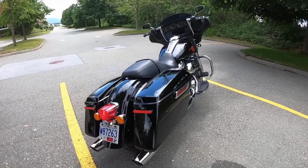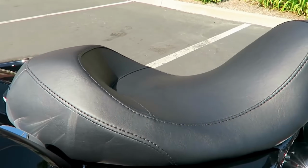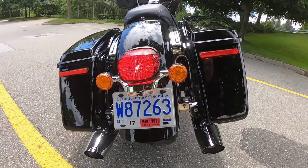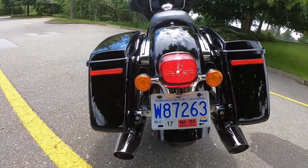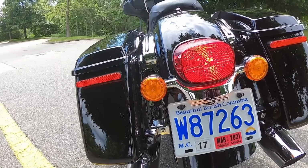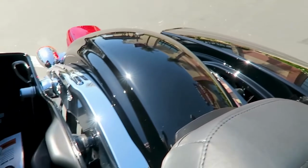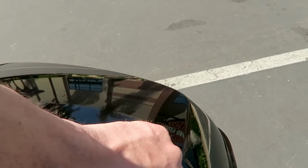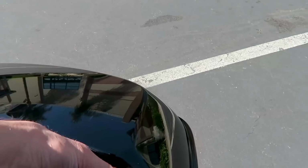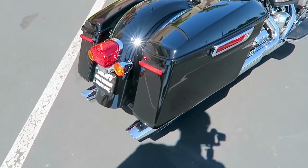Senior riders will love the comfortable saddle, low seat height, and neutral riding posture, which minimizes fatigue on extended trips. Plus, the classic chrome accents and nostalgic lines will make you feel like you're riding in the golden age of American motorcycling. The Heritage Classic comes in at a starting price of $21,499, delivering serious touring capability and timeless style without the headache of constant repairs. And speaking of timeless, our next bike has been trusted by Harley-Davidson riders for more than 60 years. It is a true icon of reliability.